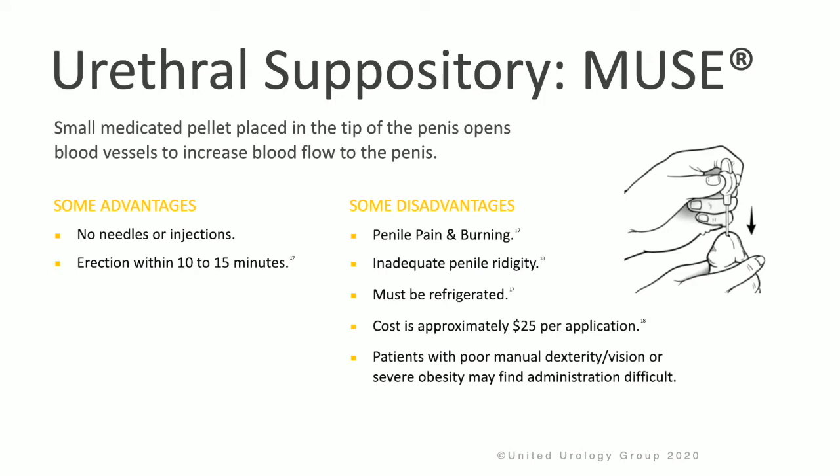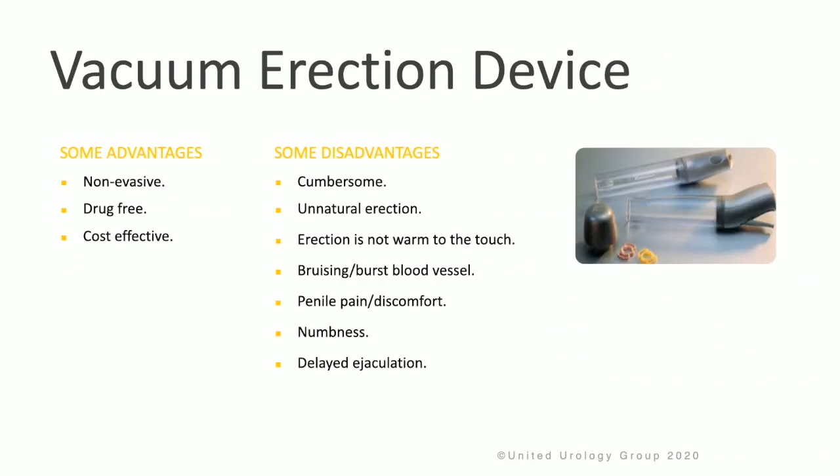Another medicine that is used for erectile dysfunction is a urethral suppository called Muse. Small medicated pellets are placed in the tip of the penis opening that will help blood vessels increase blood flow to the penis. Advantage is that there are no needles or injections, and the erection can occur after 10 to 15 minutes of use. Some disadvantages include penile pain and burning, inadequate penile rigidity. The medicine must be kept refrigerated. The cost is about $25 per application, and sometimes patients with poor manual dexterity or vision may have difficulty placing the pellet.